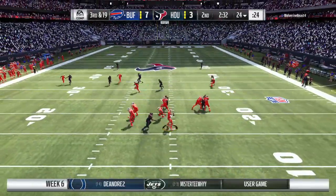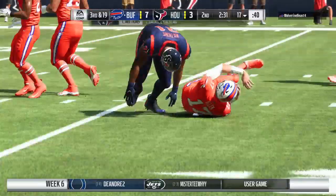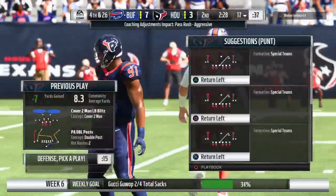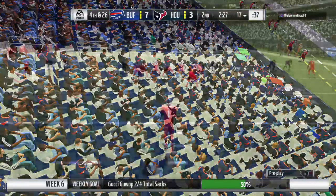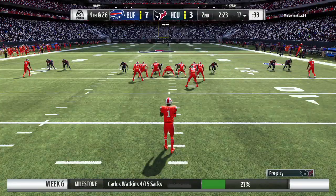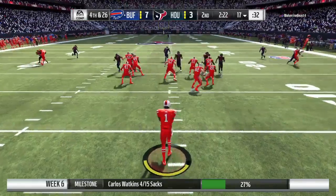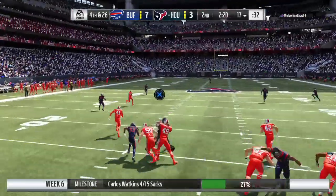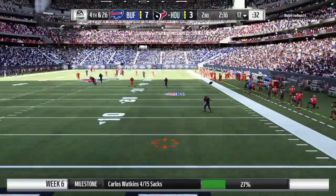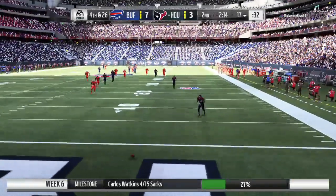On third and long, it's Allen. And the pressure gets to him again. Carlos Watkins in there to pick up his second sack now of the afternoon. Brandon, what I remember most about playing with guys who knew how to rush the passer, they would just tell you, just cover people for me, just long enough for me to get there. And that's exactly what happened on that play.